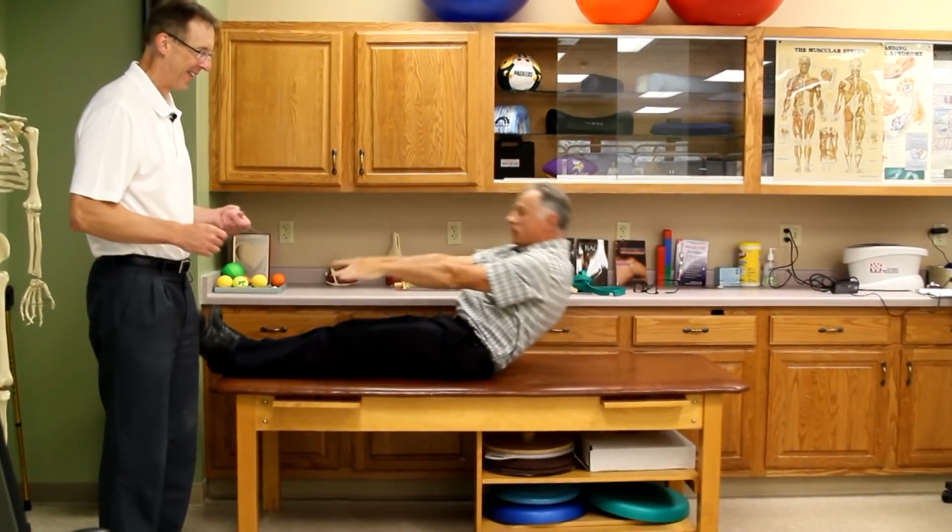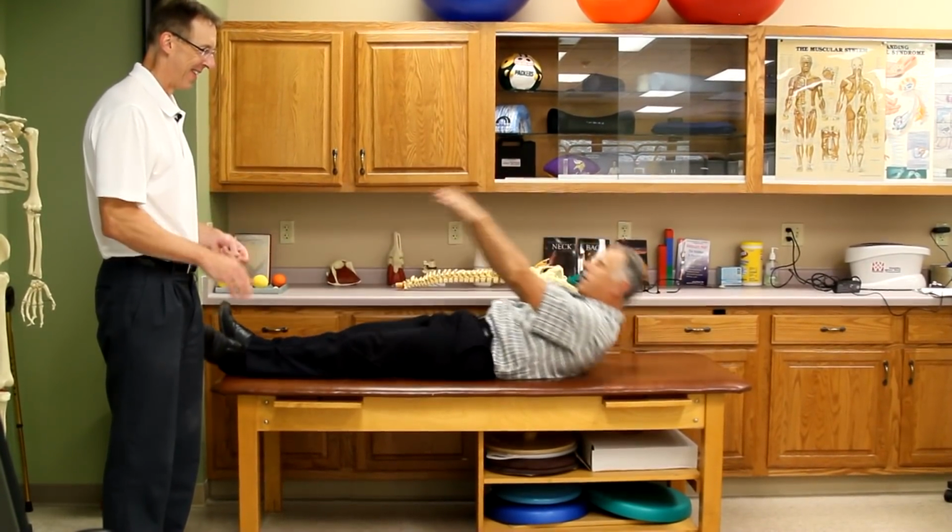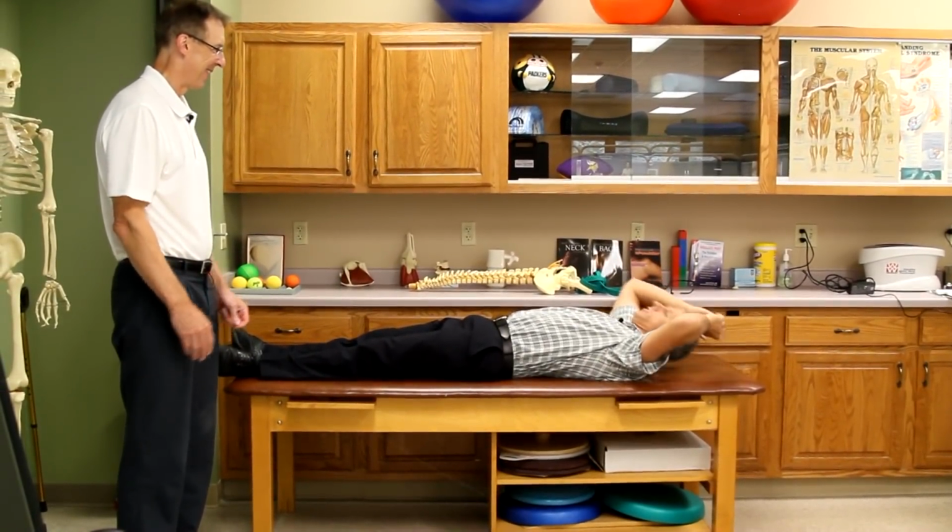If you're doing this type of sit-up, that's terrible. Forget those old traditional sit-ups we did in school.